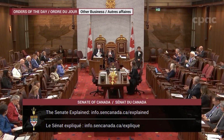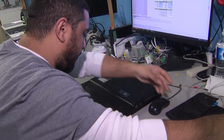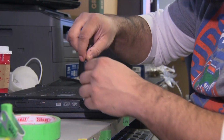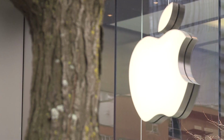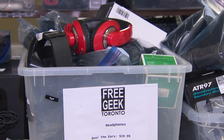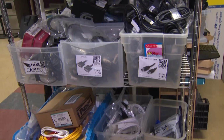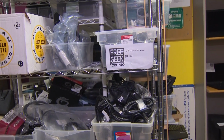Last October, the Senate of Canada passed the Right to Repair Bill. It allows people to repair tech themselves or anywhere they'd like, instead of having to visit manufacturer-authorized locations. Bill C-244 makes repairs more accessible and promotes a habit of reusing tech. Fukunaga says the bill will make getting parts, tools, and manuals much easier.